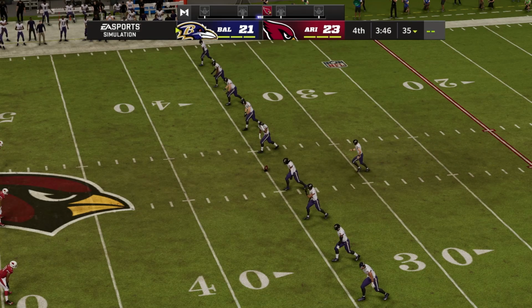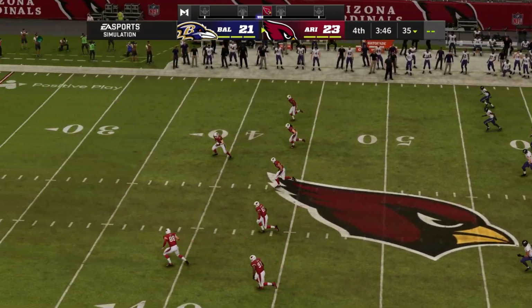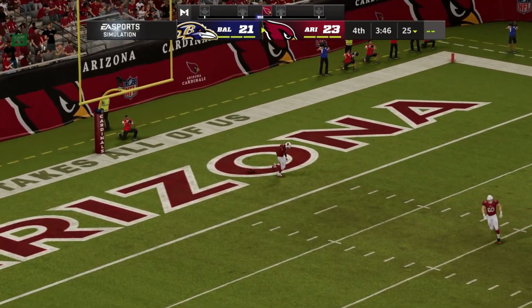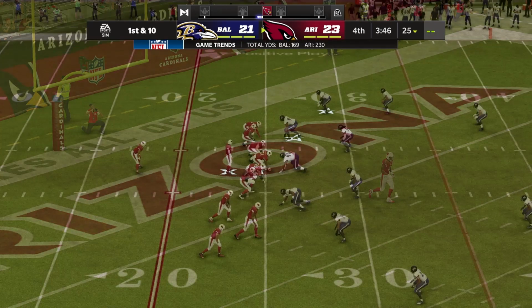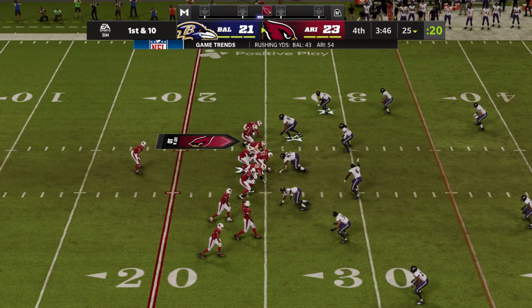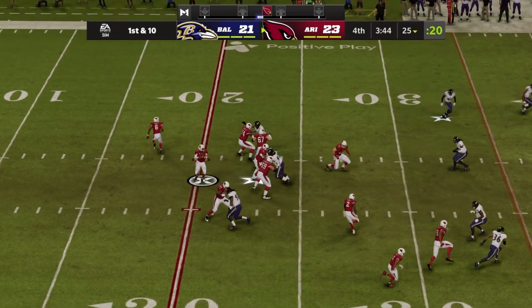Tucker now to kick it away following the touchdown. And this will not be brought out. It's a touchback. Ready to go with their next drive, and at the line, the Cardinal offense. After the touchdown we just saw, we have a brand new ball game.